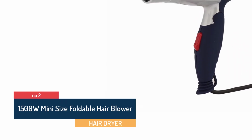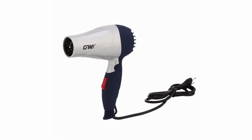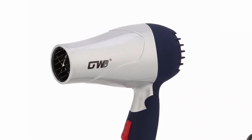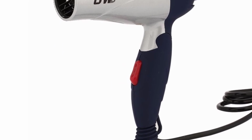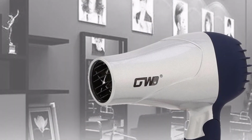Number 2. 1500W Mini Size Foldable Hair Blower. Portable, foldable, compact for outdoor travel. 1500W for a more powerful blow dry. Ultra lightweight. 3 temperature settings. 2 speed settings. Foldable handle.